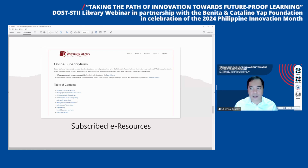Kasi nga, there's no way for users to visit the library. So we have to expand our resources by subscribing to mostly foreign electronic databases or electronic journals. So napakarami ng resources, and we are very happy for the support of the administration to the library.